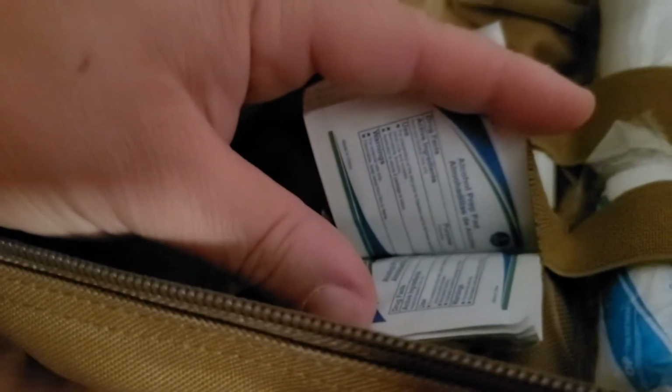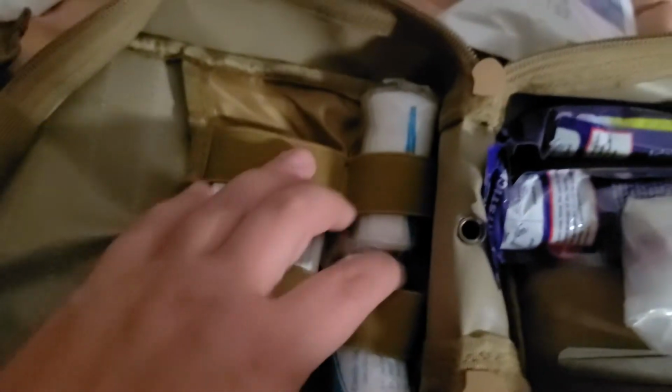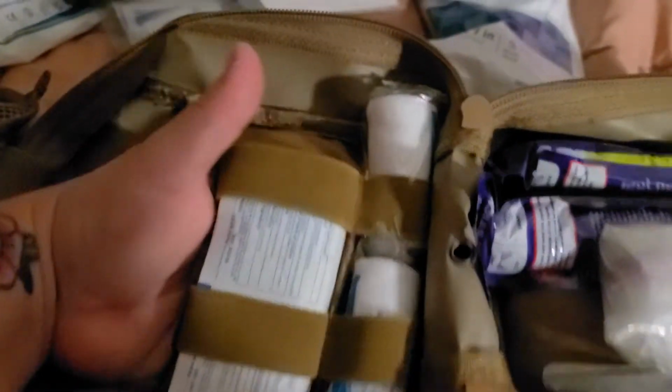In here, we've got some alcohol cleansing pads. Excuse me. There we go. Alcohol cleansing pads. Okay. And then we also have 2 rolls of gauze in here. Make sure there's nothing else in there. No, that's it. 2 rolls of gauze. Okay. Moving over to this side.